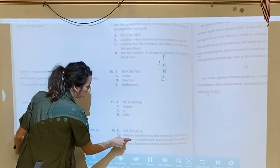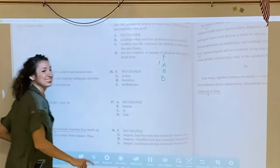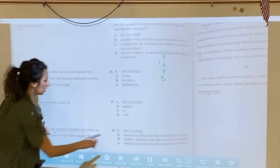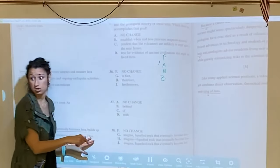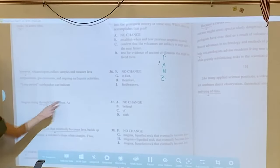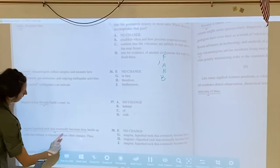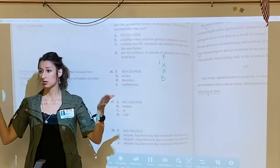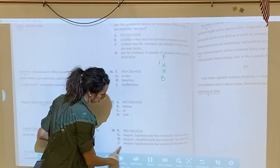As magma, comma, liquefied rock that eventually becomes lava, dash. Does it match? What do I do with G? Cross it off. Dash and dash, do they match? And if I were to take it out, does the sentence still make sense? Let me read it to you. As magma builds up under the surface, a volcano's shape can often change. Make sense? So as long as they match, it's the best answer. Which one was the best answer? H.